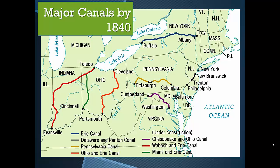The biggest of these canals and most important of the canals for American society is the Erie Canal. The Erie Canal is connecting Buffalo, New York to eventually the Hudson River and Albany. Once you're at the Hudson River, you can take it downstream to New York City. So therefore, it's providing a huge market for these products.